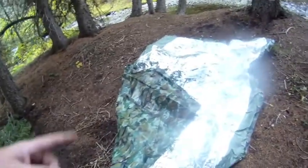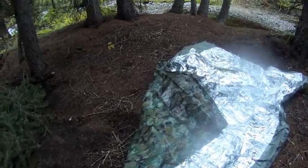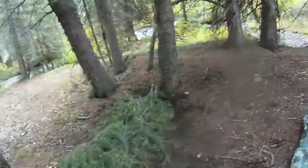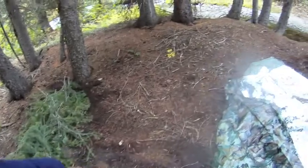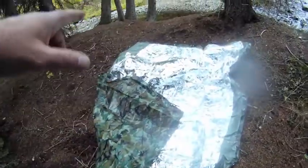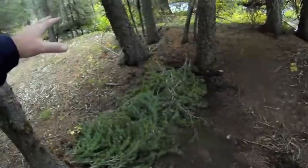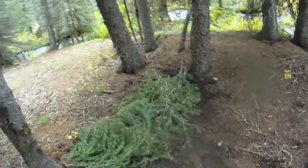And I'm going to put this tarp up. This is an 8x10. Low to the ground. I'm going to get some river rock and build my fire pit right here after I get my tarp up. I have Mylar glued on the inside of this camo tarp. It should be nice and toasty inside that shelter.